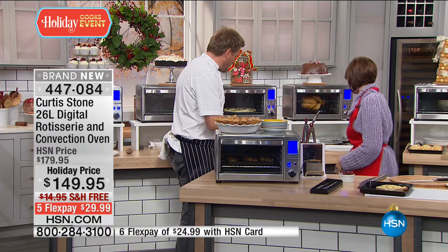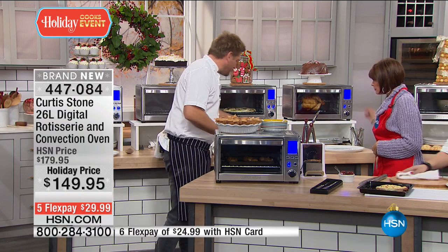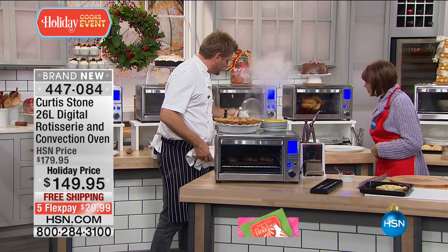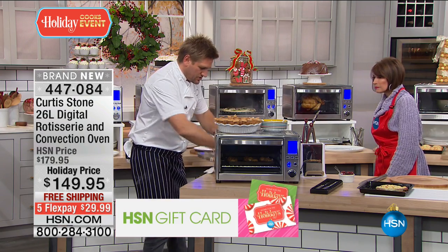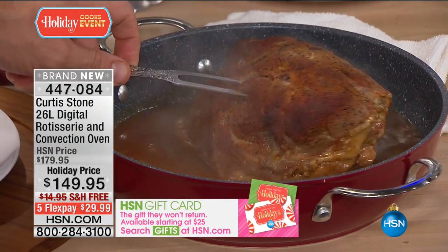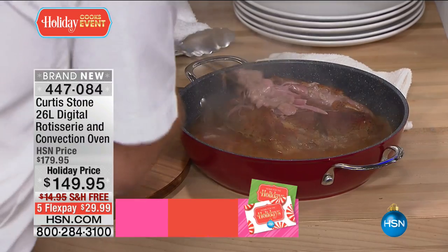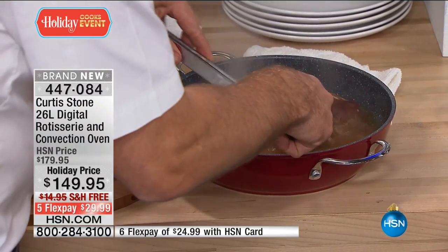Right, and check this out. This has been on the slow cook setting for 250 degrees, and have a look at this, because I want to show you just how tender it will be. I'm just gonna go ahead and stick a fork in. Watch that. You can't even pick that up. You can't even pick it up. And that is what you're talking about when you're cooking.